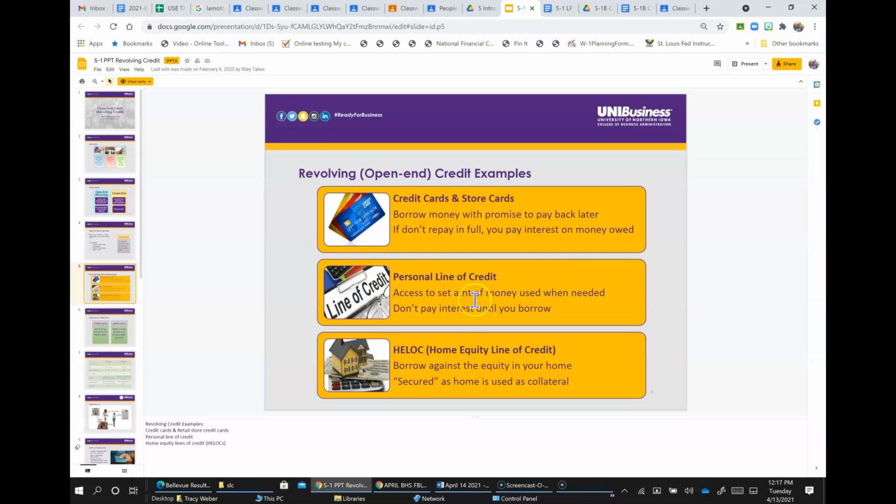Personal line of credit, you can have access to a set amount of money used when needed. You don't pay the interest until you borrow. And the home equity line of credit is where you borrow against the equity in your home, the value of your home. It's secured, as your house is used as collateral. So if you don't pay it back, they'll take your house.